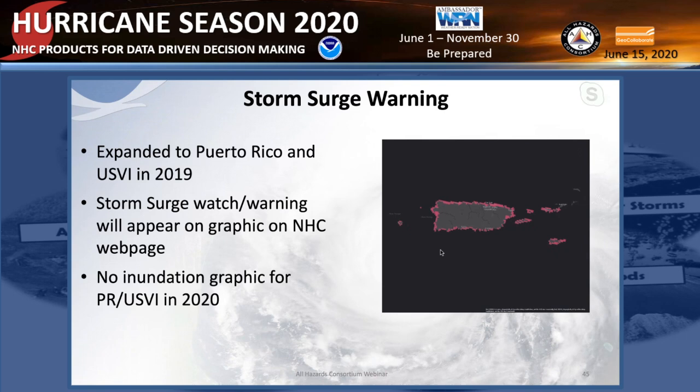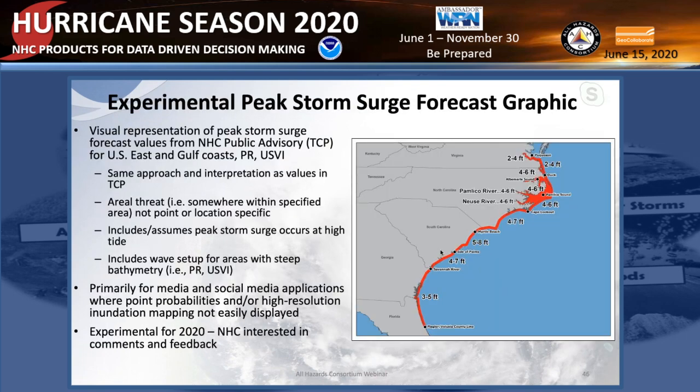Here's a look at the experimental peak storm surge forecast graphic. So as I mentioned, it's sort of a large-scale look at the peak storm surge forecast values from the Tropical Cyclone Public Advisory. And this will be provided for the U.S. East and Gulf Coast, Puerto Rico, and the U.S. Virgin Islands when we have a storm surge watch or warning in effect. So it's the same numbers that have always been in the public advisory. It's an areal threat. So it's an expected value that you would get somewhere within that specified area if the surge occurs at the time of high tide.